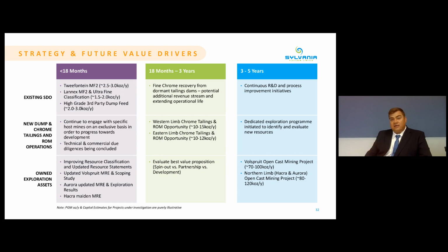I have, as an indication only, indicated the size of operation you can expect, the typical ounce production. While Volspruit, that was based on the North Body only, about 70 to 100,000 ounces a year. Just comparative to what we already produce, it gives you an idea what it can produce. In the Northern Limb, we also said about 80 to 120,000 ounces. That was when we initially just looked at La Pucella, which is only about 12% of the overall resource. So obviously significant upside potential there. But we will update the market as we progress in terms of these exploration opportunities.